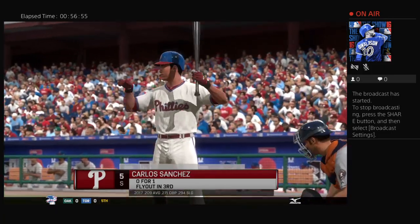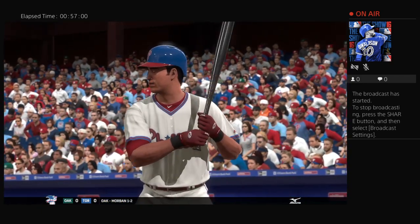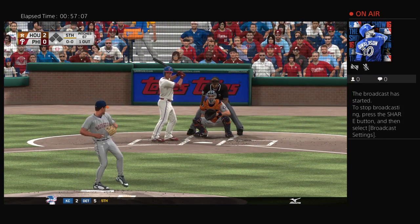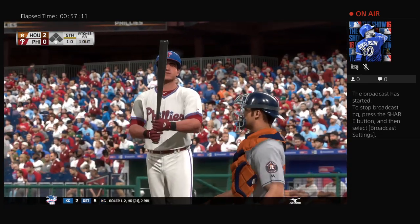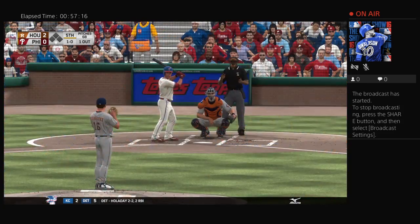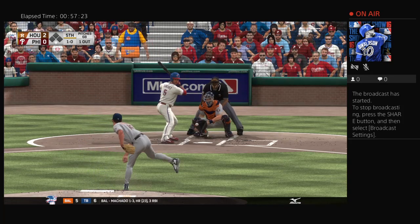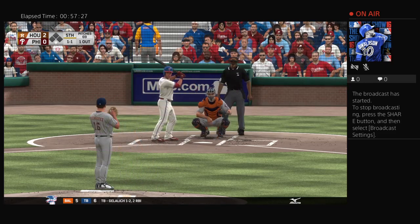Digging in, the switch hitter, Carlos Sanchez. He's 0 for 1 thus far. First pitch of the at-bat. And there's one well above the zone for a ball. 1 out, nobody on. And looked like ball 2 below the knees, but it's ruled a strike, and that evens the count at 1-1.